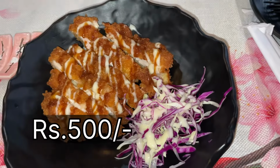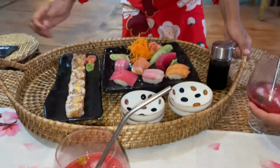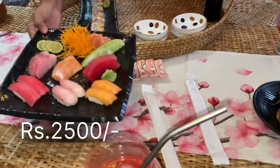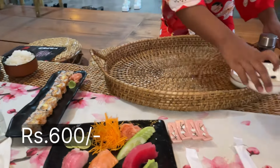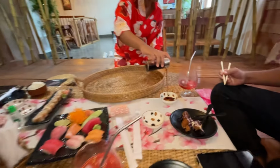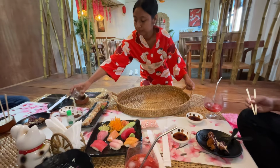Here comes our chicken katsu, garnished with purple cabbage and rice. Now here comes our small platter of a spicy salmon roll, which is 2,500 rupees, and a sushi of 600, and this is a bowl for soy sauce so that we can dip it and enjoy it with the salmon, so that we can have a delicious bite.